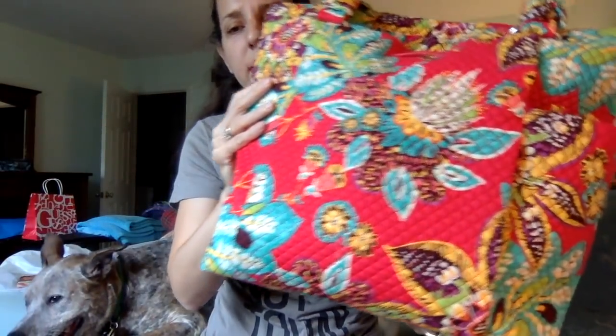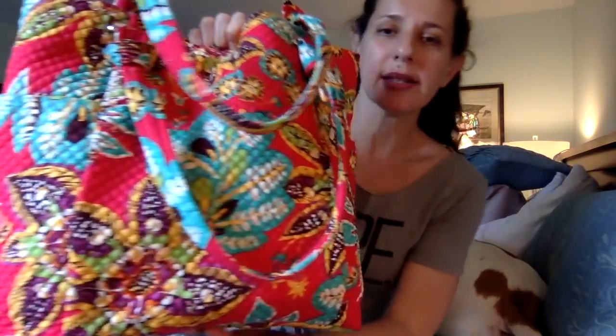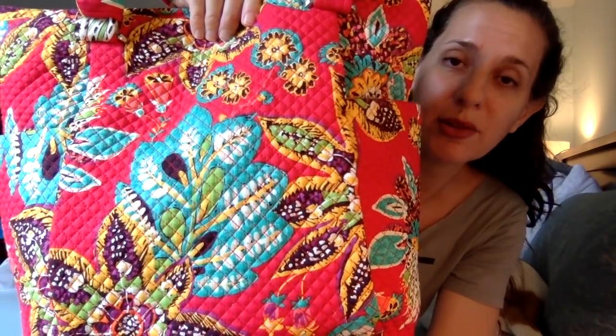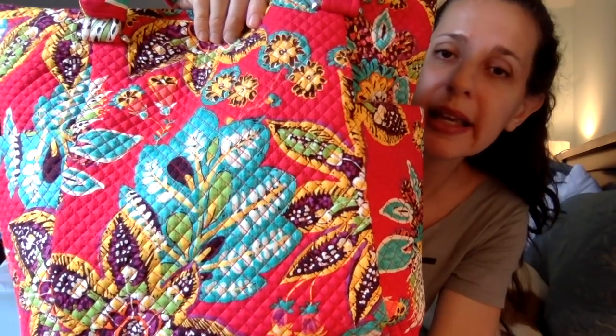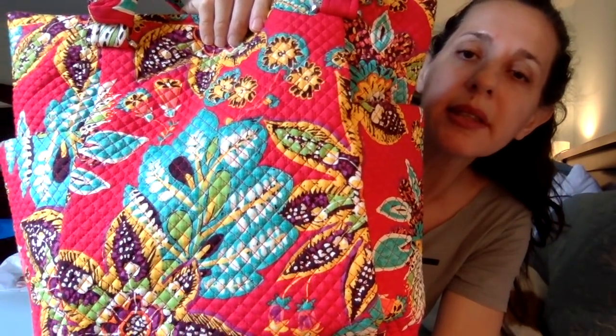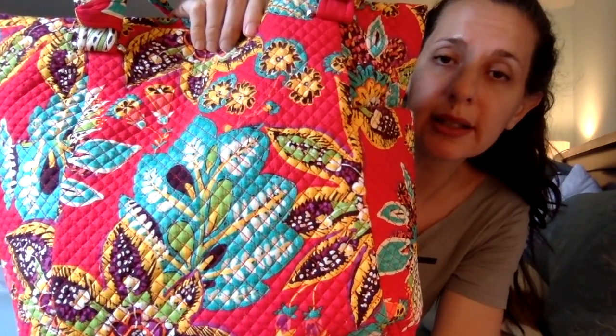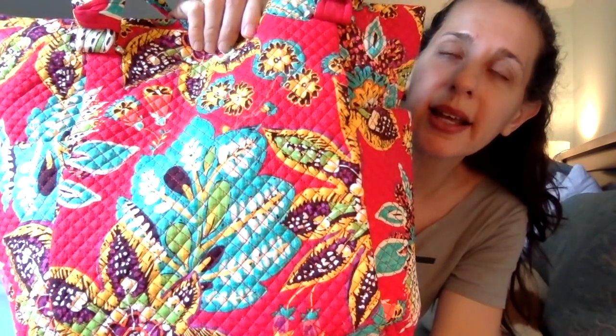I think it's not my typical color palette. Like I said, it's very bright, but in the summer it works. And you can see the micro square quilting that I'm always talking about with the Hadley. I think it really adds to the fabric because I have seen this fabric with a regular size square quilting, and as I always say, it doesn't look as modern.